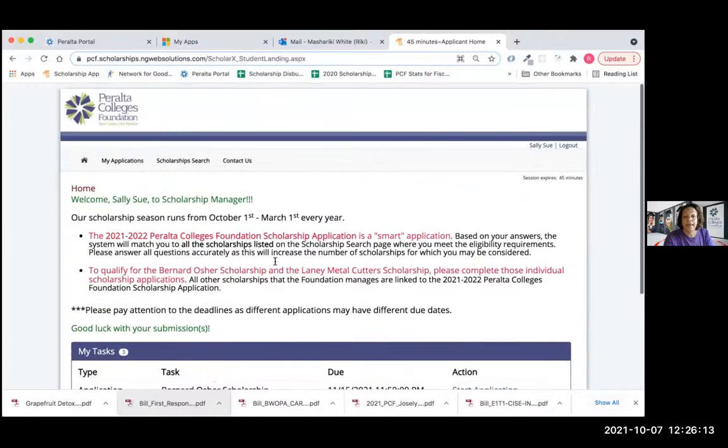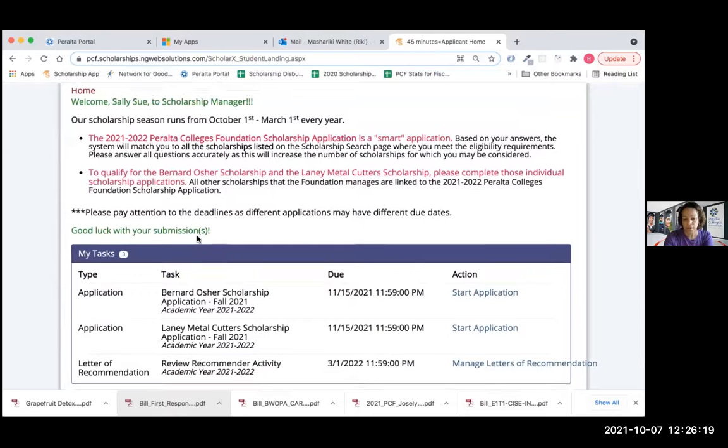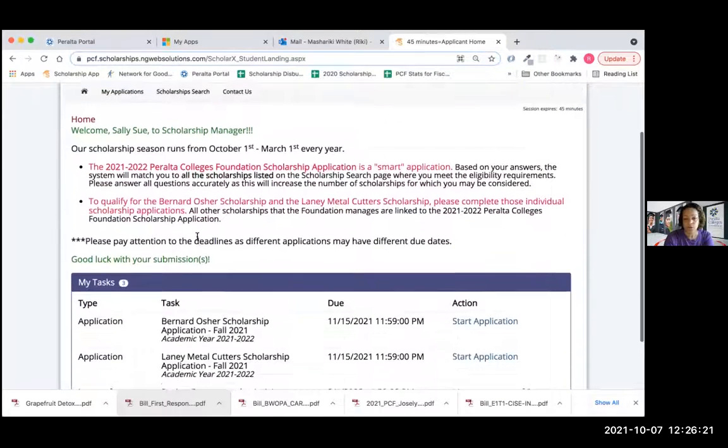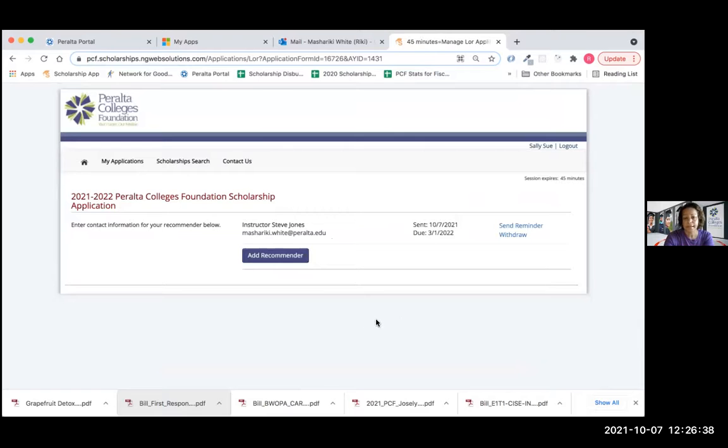So again, student Sally Sue has submitted her Peralta Colleges Foundation application. And when she logs back in and scrolls down the page, she's going to see here that she can still manage her letters of recommendation. She can send a reminder to the instructor or her employer or whomever she asked for the letter of recommendation. So I'm going to click on that hyperlink and it's going to take me there.